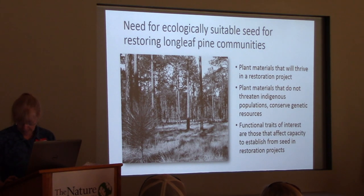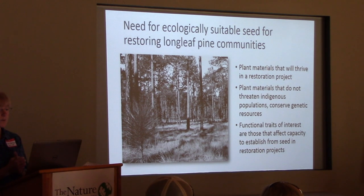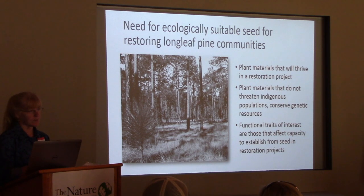So, the need for ecologically suitable plant materials. Ecologically suitable means our goals are to have plant materials that will thrive in the new restoration project. Also, these plant materials should be ones that don't threaten any of the biodiversity that's there. That is, it helps to conserve genetic resources. And finally, we're interested in functional traits. How do these introduced plants function? The traits of interest that we might use to assess how well they're doing are those that affect the capacity to establish from seed in restoration projects.